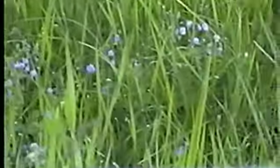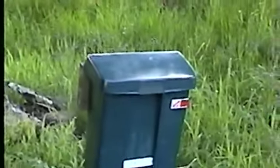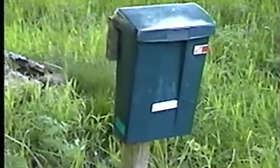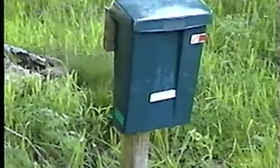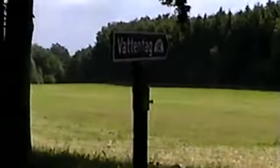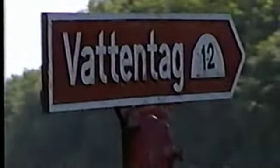Gimli, that's the name of the mailbox. Not the mailbox, the name of the house. They name the farm, the farmhouses. No one lives here. I wonder what that means. I will ask.